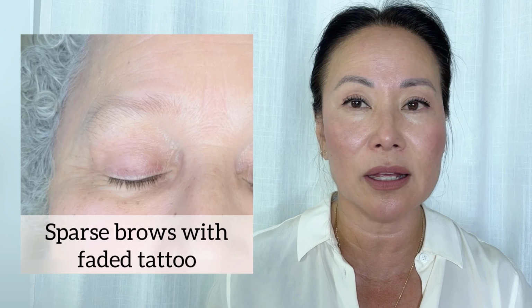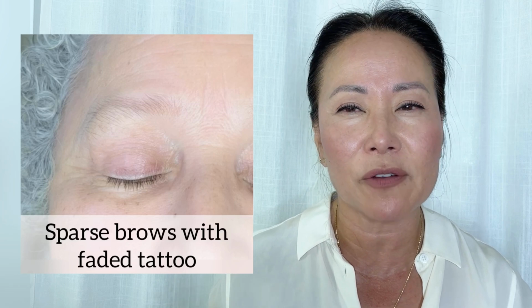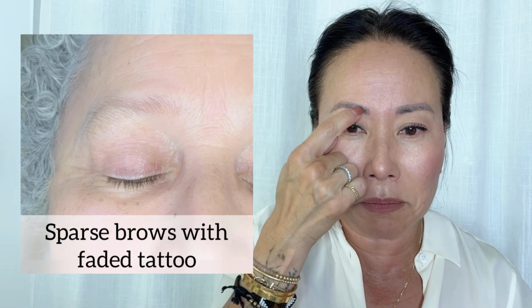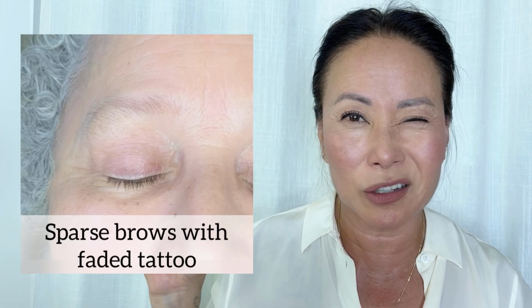She actually has very sparse eyebrows. She actually has a lot more hair than it looks, but you can see it's a very, very faded tattoo. It's almost like a light pink, almost a blush tone color. You can see right in the middle of her eyebrows there. And she's got salt hair, slightly more in the salt, a little bit of pepper.